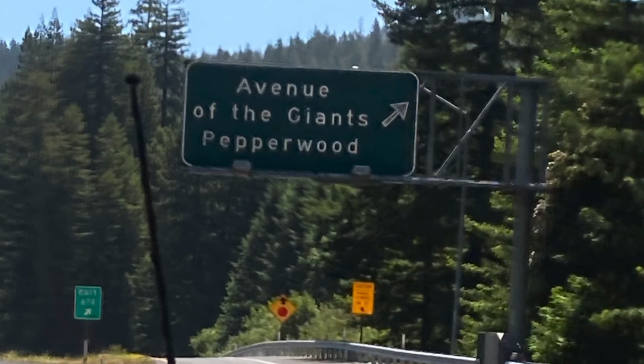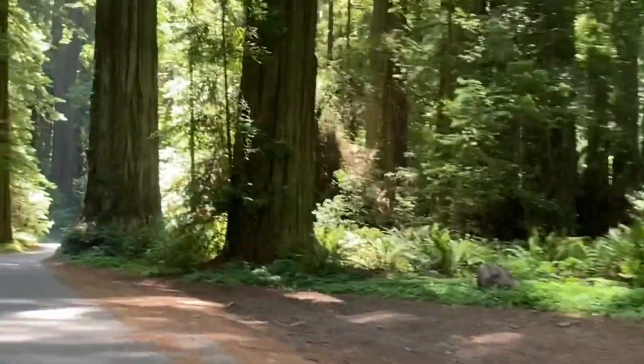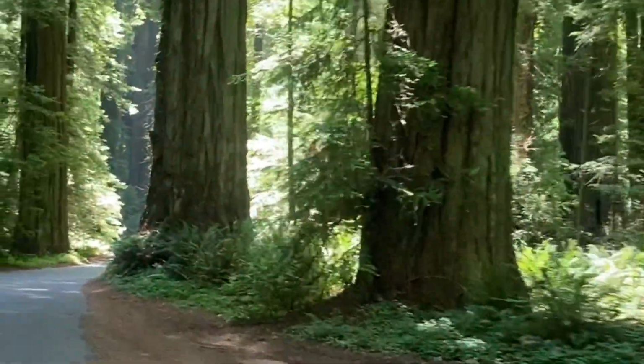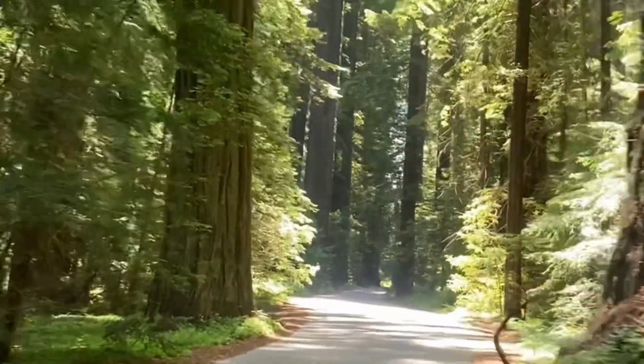To get there, you'll take exit 674 off of Highway 101 and head south. It's a 30-mile stretch of road that you do have to drive a little slower on, but RVs are welcome. They say it'll take at least 2.5 hours to do the drive.